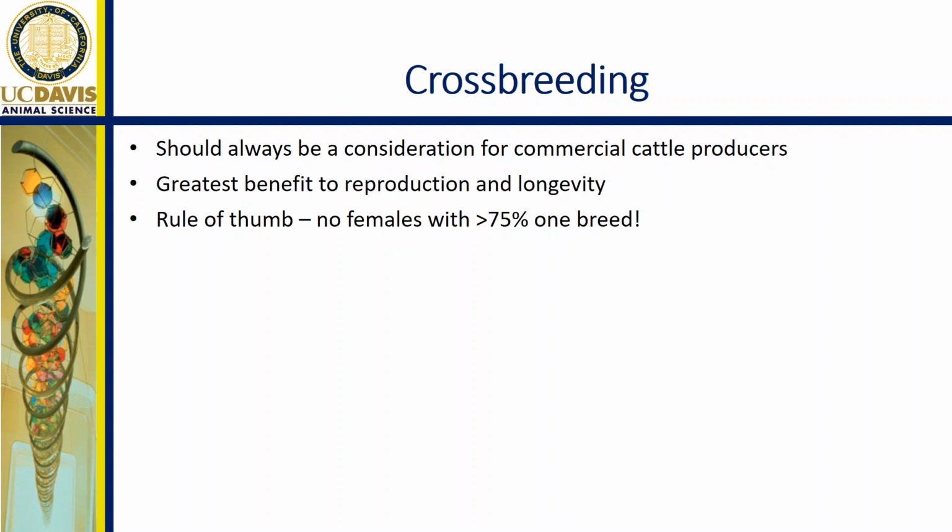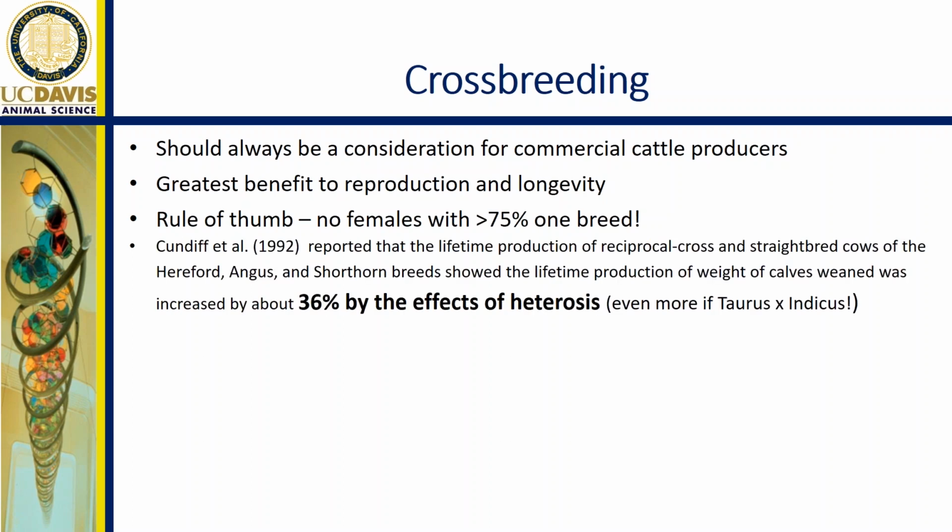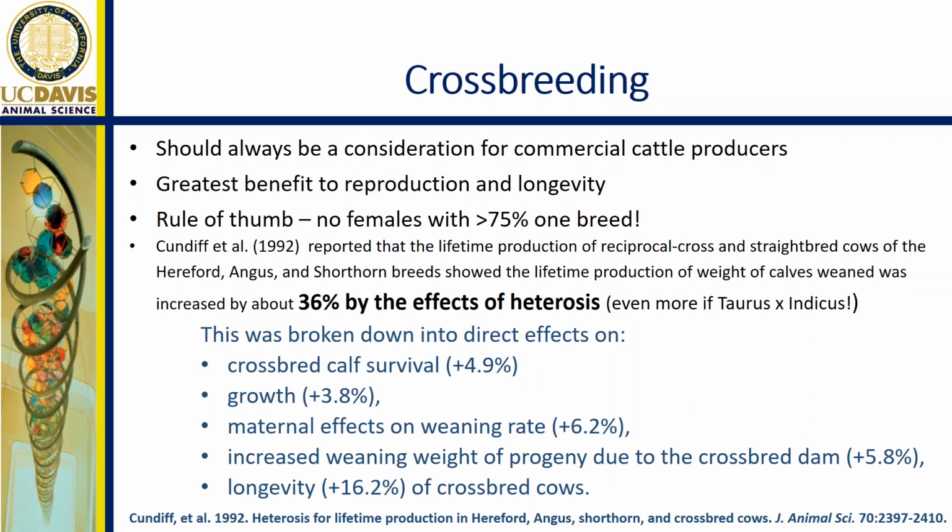And so a general rule of thumb is to try not to have females with more than 75% of one breed. And this data really goes back a long time ago. Cundiff had a paper in 1992 that reported the lifetime production of reciprocal cross and straight bred cows, and he was only looking at the so-called British breeds, the Hereford, Angus, and Shorthorn. It showed that lifetime production of weight of calves weaned was about 36% increased by the effects of heterosis, and this number is even greater if it's a Taurus by Indicus crossbreeding. That can be broken down into direct effects on crossbred calf survival and growth, and then also the effect of having that F1 female, in that there are increased maternal effects on the weaning rate of progeny due to the crossbred dam, and longevity of crossbred cows, and that will feed into that longevity metric that Matt was discussing earlier.